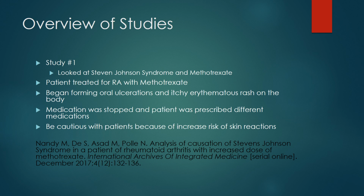All right, so we looked at a couple of different studies. The first one looked at a case where an individual wasn't diagnosed originally, but he had Stevens-Johnson syndrome after he started taking the methotrexate. So he was taking methotrexate for rheumatoid arthritis, and after a couple weeks, he began forming oral ulcerations and itchy erythematous rashes on the body. So the medication was then stopped, and the patient was prescribed a different medication.